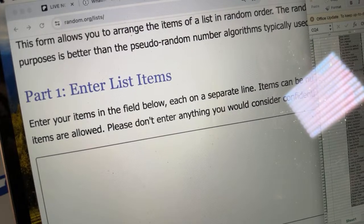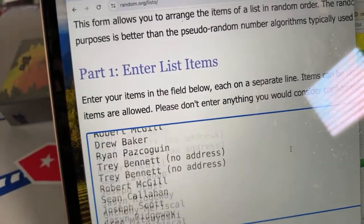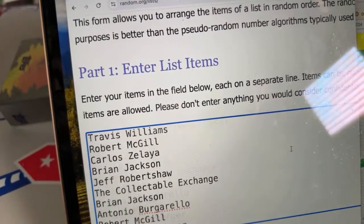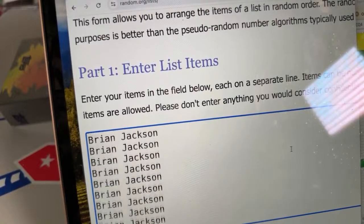All right, so here's all the names. We've got multiple names in here. It's going to be everybody that was in the break from this week or last week. And then some people got their names in multiple times for buying in early.